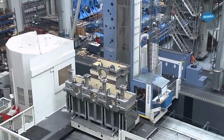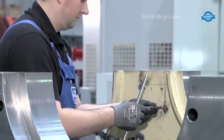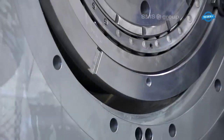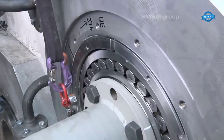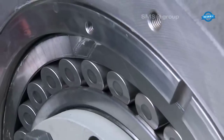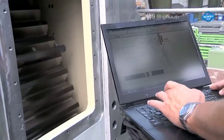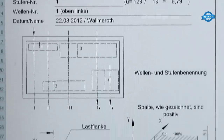In addition to the gears, SMS SEMA also produces gear housings in-house. This ensures compatibility and seamless integration of the gear units. The gear housing production process is carried out using advanced manufacturing techniques. The gear components are pre-assembled, and the gear contact pattern is adjusted using eccentric sleeves. This allows for precise adjustment of the gear contact pattern and clearance, enabling optimal gear performance.